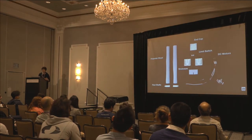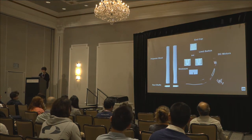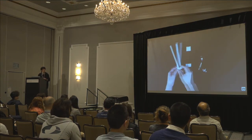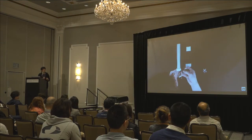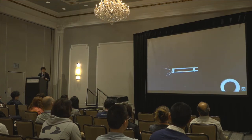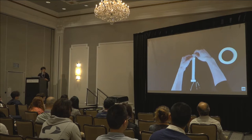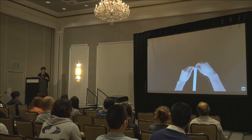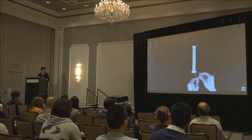To fabricate the linear actuator, it consists of 3D printed parts, 2 tiny DC motors, and a very thin 0.1 millimeter polyester sheet. First, we attach the polyester sheet onto the shaft and then put the DC motor in it. Then we put the end cap on top of it and attach it with tape. So this is a very simple fabrication. Now you can just plug it into the battery, and then you can actuate it that way.